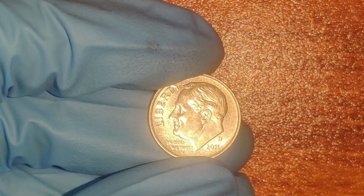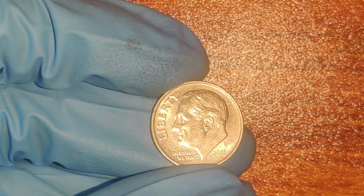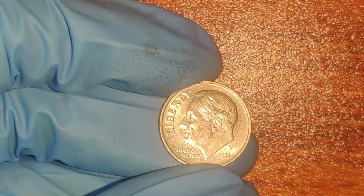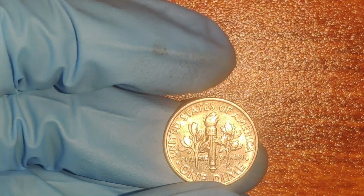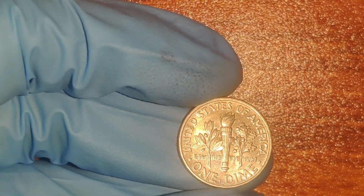When one of these error dimes was auctioned off, the bidding went wild, with collectors and investors battling it out for the chance to own a piece of coin history. Ultimately, the coin sold for $2.5 million, marking it as one of the highest valued dimes in history.